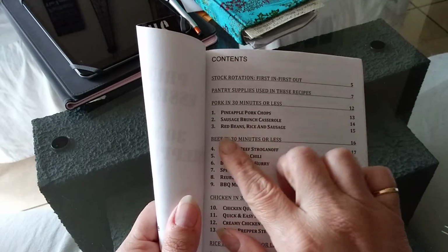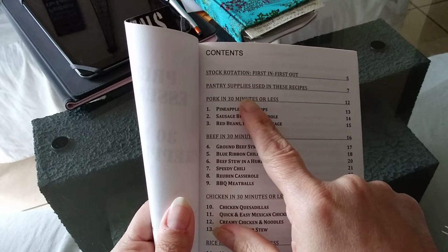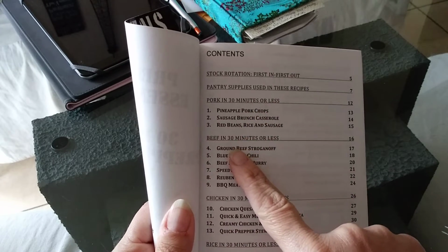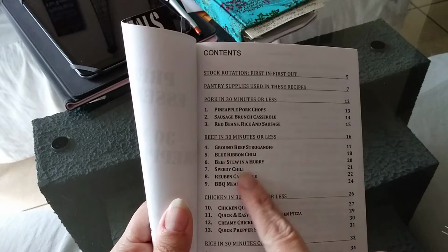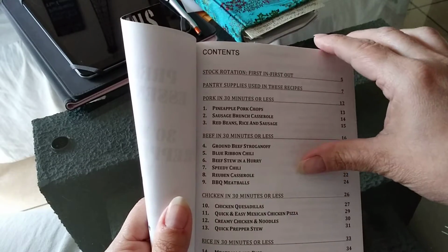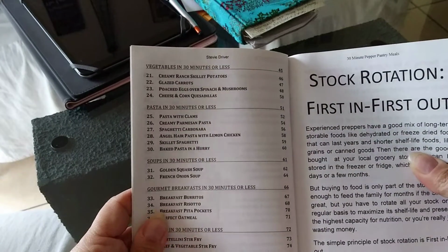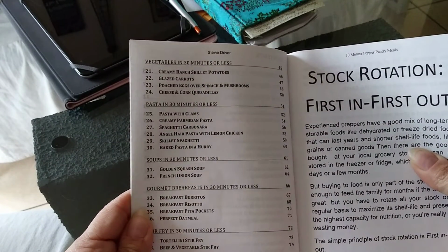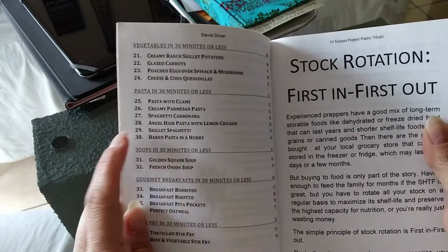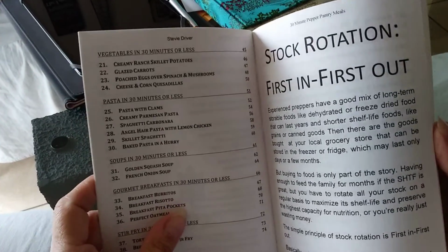Okay, like the first chapter, it's stock and rotation, first in, first out. Pantry supplies used in these recipes: pork in 30 minutes or less, beef in 30 minutes or less, chicken in 30 minutes or less, rice in 30 minutes or less, salads in 30 minutes or less, vegetables in 30 minutes or less, pasta, soups, gourmet breakfasts in 30 minutes or less, stir fry. Okay, well, I love stir fry. I make those all the time.